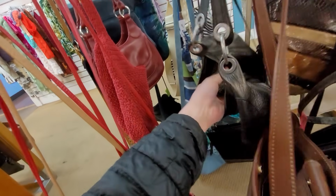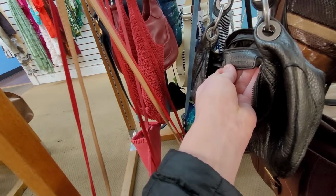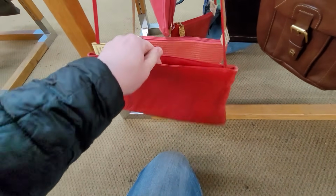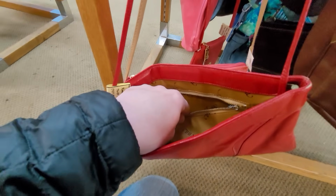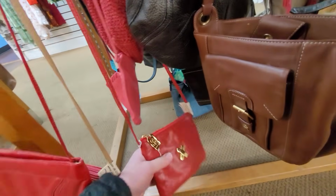Ooh, I see another snakeskin purse back there. We're going to take a look at it also. This is Banana Republic. No idea what this older bag is. Okay, guys, I've got my eye on something. So this bag's called Aldena, A-L-D-E-N-A. But look at this one, guys. I've had this before.